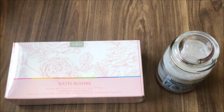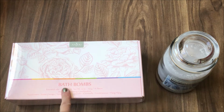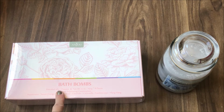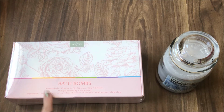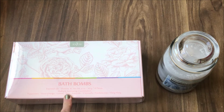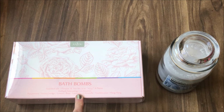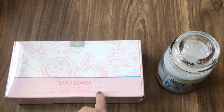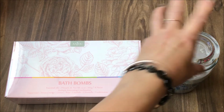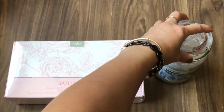So yes, and also to help me unwind in the day, I also decided to invest in some nice bath bombs. This is with essential oils and flowers. So there is peppermint, sweet orange, lemon, rose. There is lavender, which I absolutely love, especially for relaxing. There are 8 pieces. And also I decided to invest in a Yankee candle.